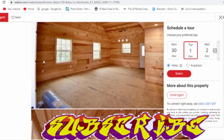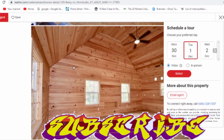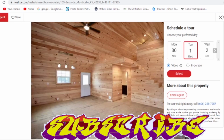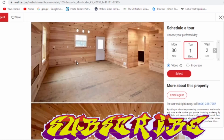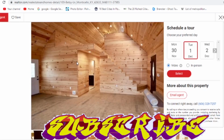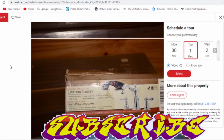Ooh, that's pretty. Now they still haven't put the floors in. It may be half unfinished, but they did use wood, which is expensive. You've got to see the build quality. It's going to need some floors put in. There it is. Maybe they are going to put it in. There's the floors right there. Crap! If they put the floors in, it's ready to go, man.